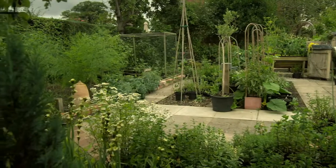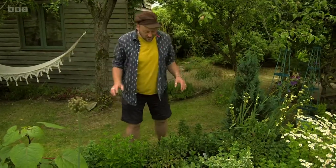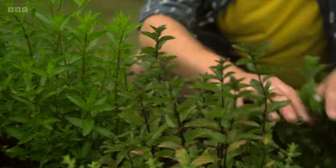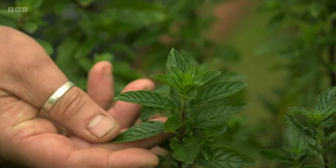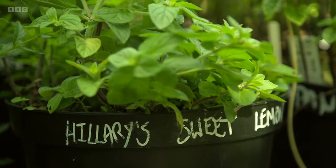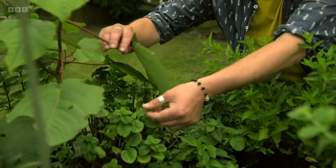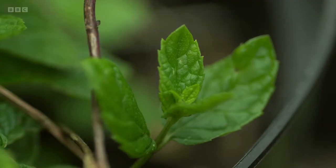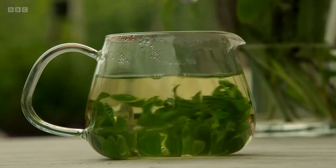So the mint hedge that I've got that sort of corners in the veggie patch is where most of the varieties are kept. So we've got quite a few here. Jessica's sweet pear, we've got Hillary's sweet lemon, which was named after Hillary Clinton. A cracking one here, just underneath this Chinese wonder tree, is the Japanese mint. That's by far the best in tea. It just makes the most beautiful, complex, but subtle cup of tea. It's lovely.